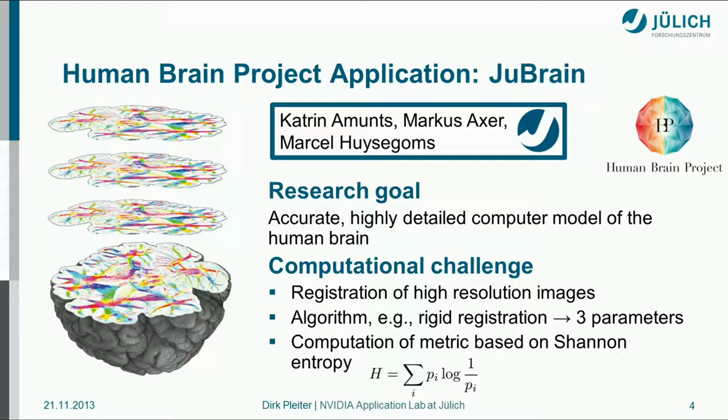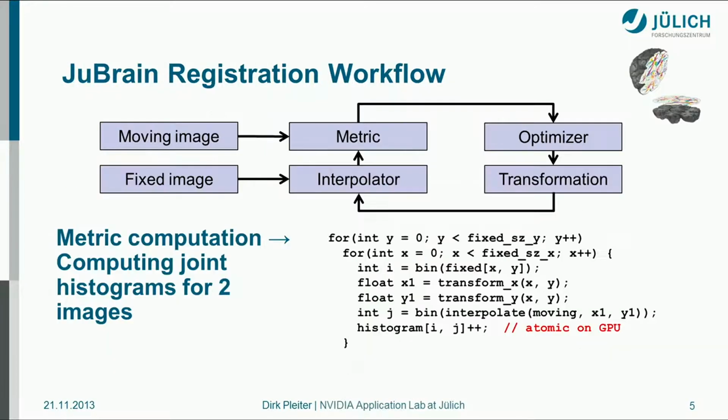And the key computation which has to be done is, when you fit the two images on top of each other, you have to understand how well they fit. The metric which tells you how well this fits is based on the so-called Shannon entropy, which tells you how much information is encoded, and this you maximize by looking at a so-called mutual information metric based on this Shannon entropy.